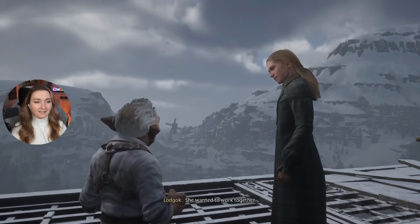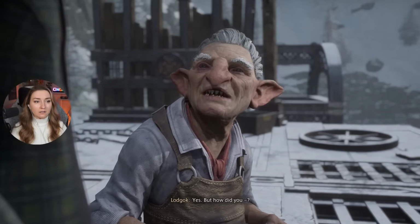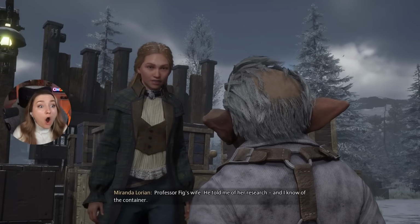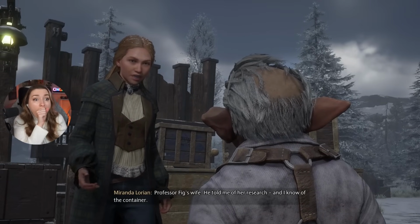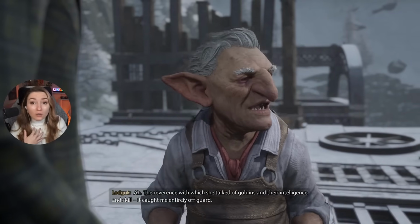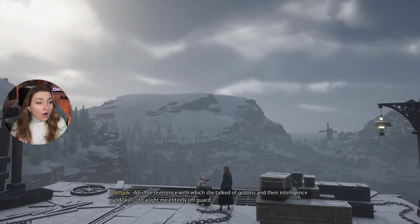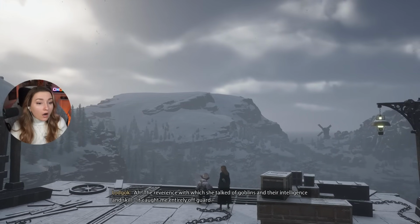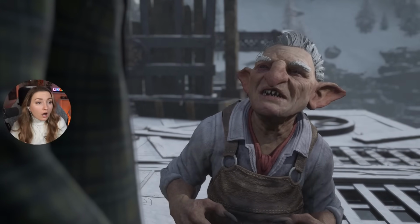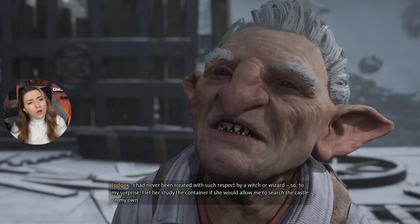She wanted to work together. Miriam. Yes. But how did you... Professor Fig's wife. Oh! She told me of her research, and I know of the container. Shoot! The reverence with which she talked of goblins and their intelligence and skill, it caught me entirely off guard. I'd never been treated with such respect by a witch or wizard.